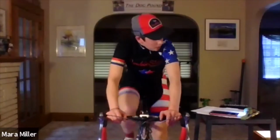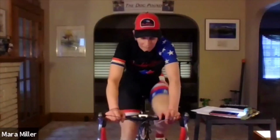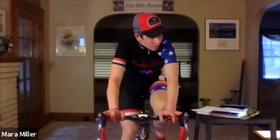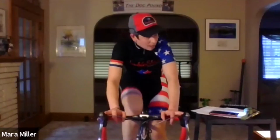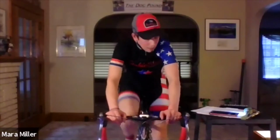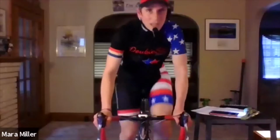Should have the pattern down by now. 1 minute to go. And climb number 5. Right there, holding 70. Good job, guys. Shifting down, last 30 seconds standing.